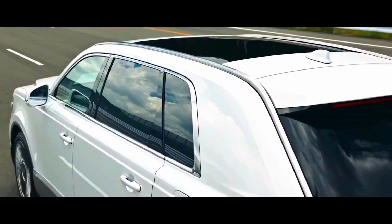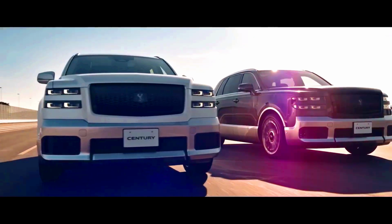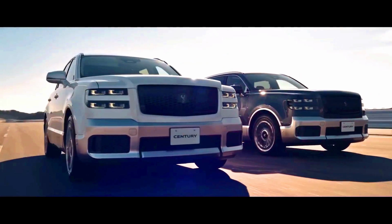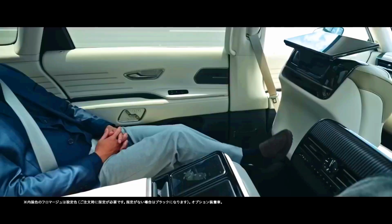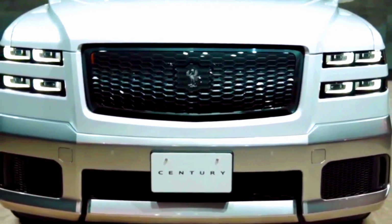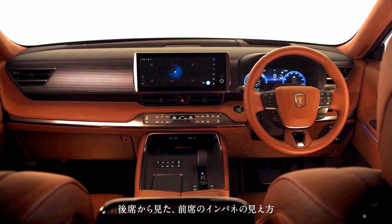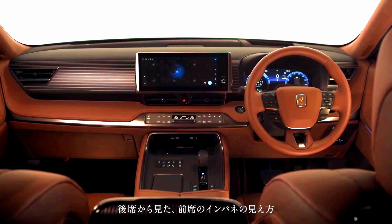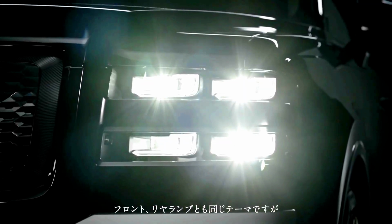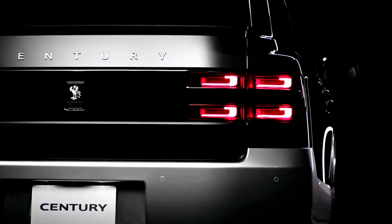If you've already imagined a Century sedan having chunkier proportions and an even more assertive look, then you're off to a good start. The Century SUV carries over the sedan's regal and stately looks, but in a body that offers a raised driving position and better vertical interior room. In fact, Toyota was even smart enough to compare the dimensions of the Century SUV and the sedan.